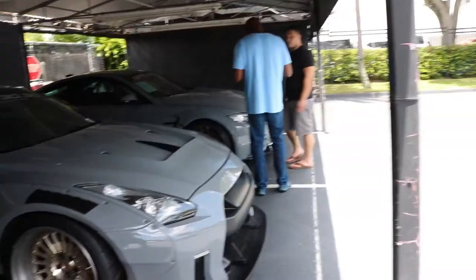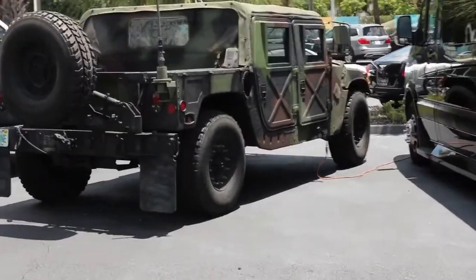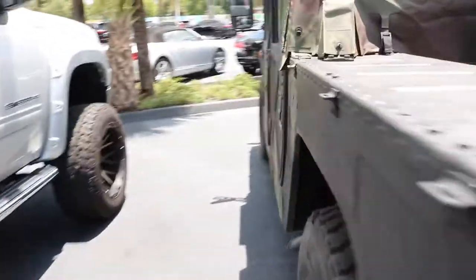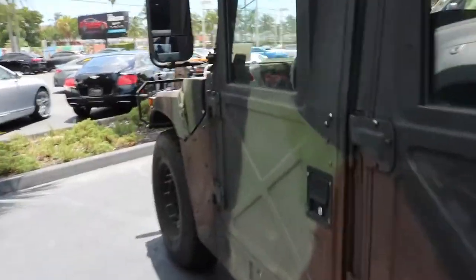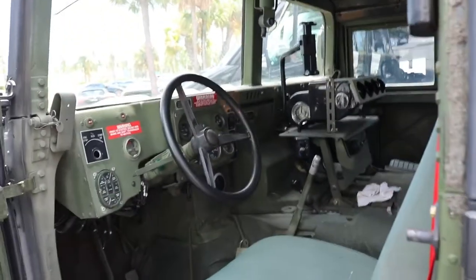Wide body GTR. And they got the big Army Humvee out here. You guys already know, but that one is street legal, so that's pretty sick. I would love this thing. I'm in the Army, baby. We get all the parts for this. Got the same clusters. There is an aftermarket air condition in there. They put a lock on here now, but it's still open.